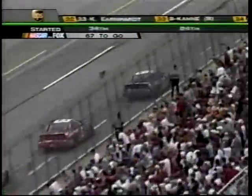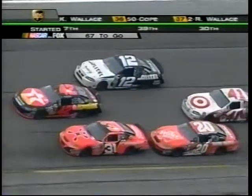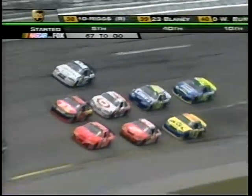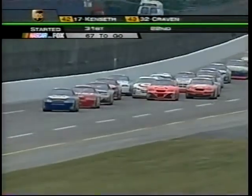And you'll see him now come to the front. I mean, we're getting down in not necessarily the closing stages, but the latter stages of the race. He's going to start showing his dominance. About everyone has left Robbie Gordon on the bottom of the racetrack except for Tony Stewart in the 20 and Robbie's teammate Johnny Sauter in the 30 car. Another Childress car having a good run.